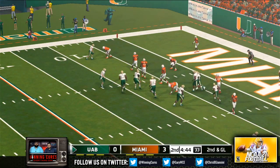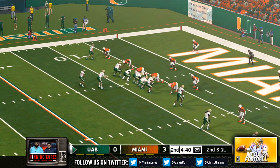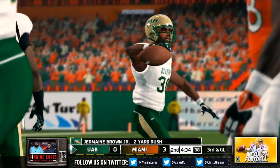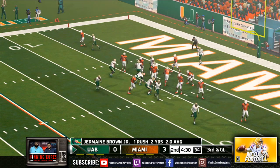That brings up 6-4. Five guys will be out in the pattern as they're in the shotgun. He gets out to about the 6-yard line. That's a gain of 2. That makes us third and goal.